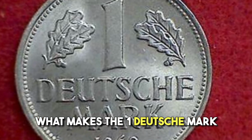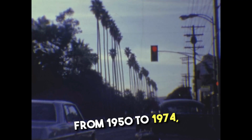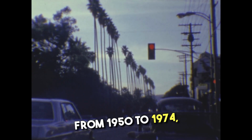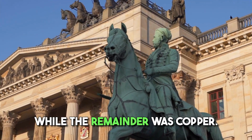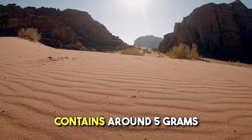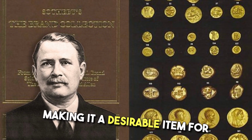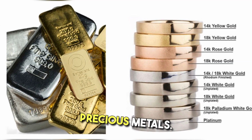What makes the Deutsche Mark coin particularly valuable is its composition. From 1950 to 1974, these coins were made of 62.5% silver, while the remainder was copper. This means that each coin contains around 5 grams of pure silver, making it a desirable item for both collectors and investors who are interested in precious metals.